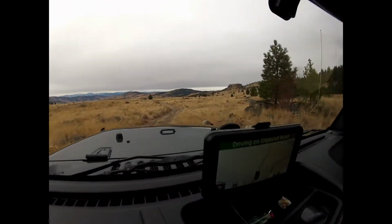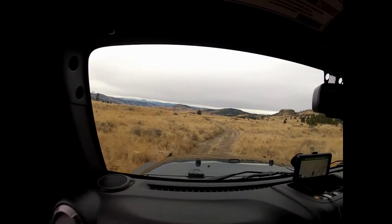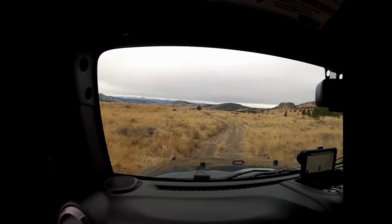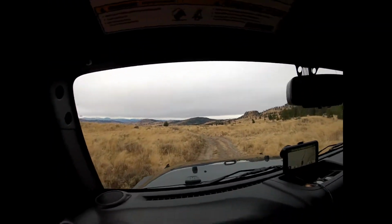There's the remains of the cabin straight ahead. Well, there's no strangers camping out on our property, son. No. Not yet, anyway. Yeah.